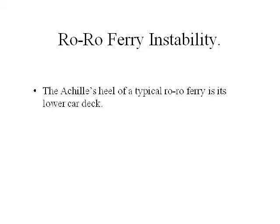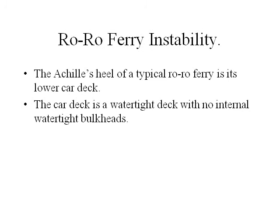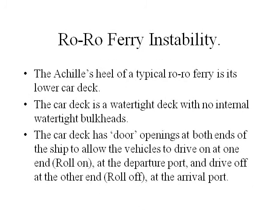Ro-ro ferry instability. The Achilles heel of a typical ro-ro ferry is its lower car deck. The car deck is a watertight deck with no internal watertight bulkheads. The car deck has door openings at both ends of the ship to allow the vehicles to drive on at one end, roll on at the departure port, and drive off at the other end, roll off at the arrival port.